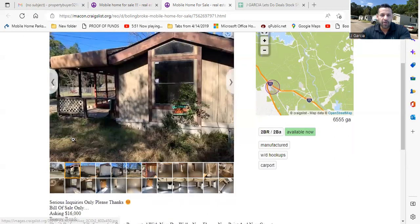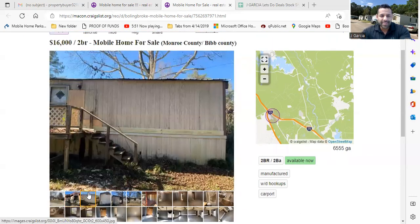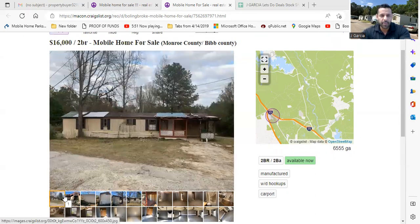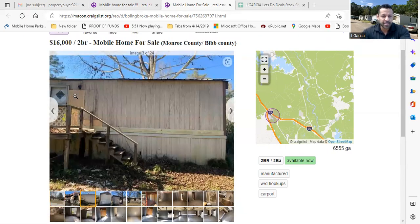But as we start looking at the example here, and I'm not obviously pinpointing the elephant in the room at this point, but I'm going to go ahead and do so. 16,000. This is what I'm going to buy for $16,000. Exterior, obviously there are some issues here on the outside as well, and again, I don't like this wooden siding.